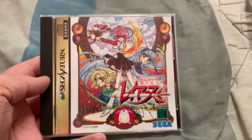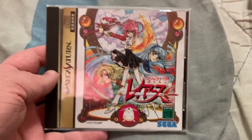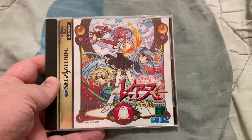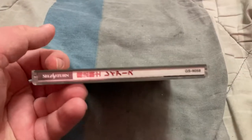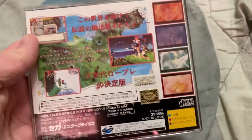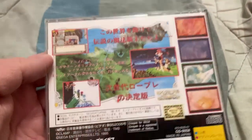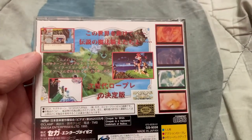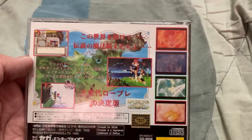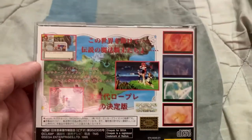Well, enough said. Now we'll be moving on to Magic Knight Rayearth, which for some reason is published by Sega. I would prefer this game being published by Tomy, just like the Super Famicom and Game Boy editions, including the Game Gear. But no, both the Sega games of Rayearth, actually three of them, were published by Sega. Two on the Game Gear and one on the Saturn, which is this one you're seeing right here.